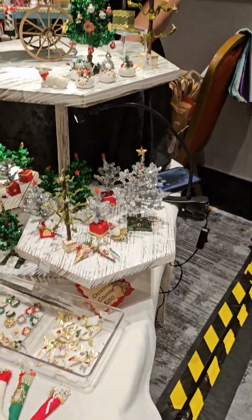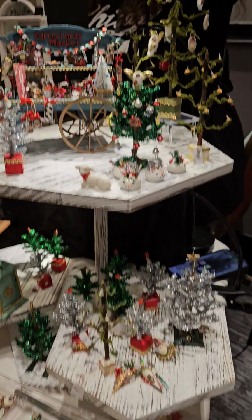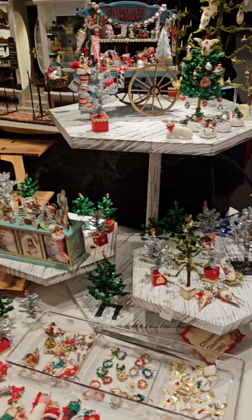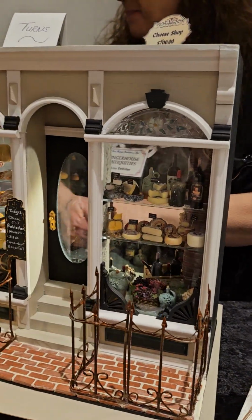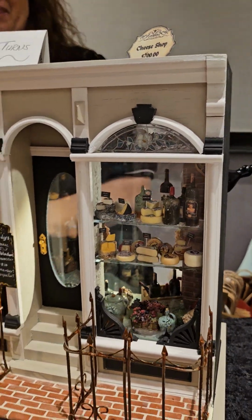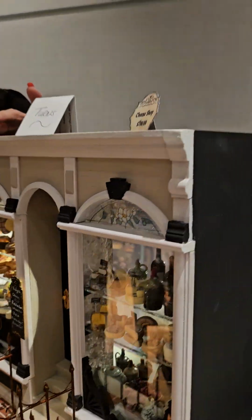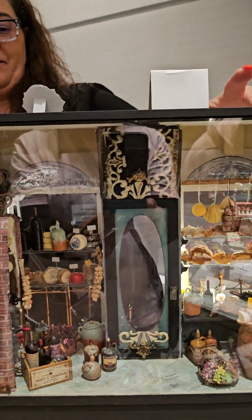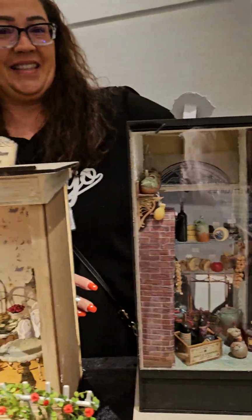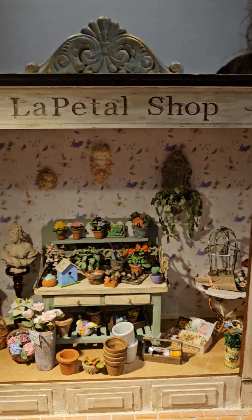Ginger House Antiques. Hey, how are you? Good. Look at that. So Linda did a cheese shop. Can I turn it for you? Yes, thanks. Look at that. Nice. Then she did a flower shop. I remember you.